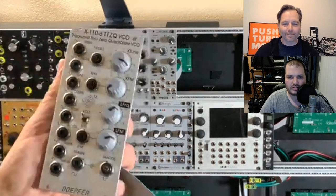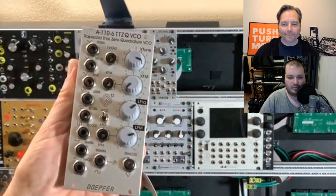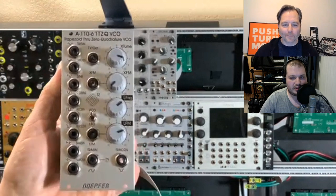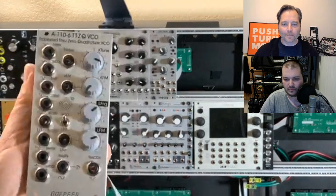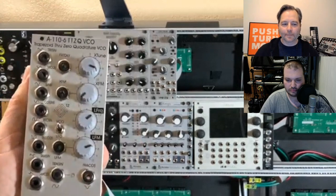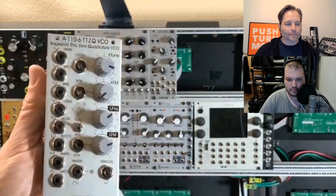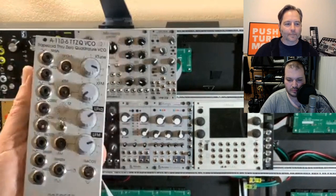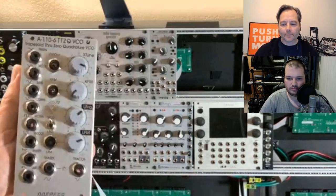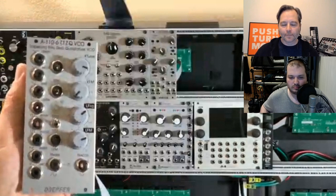The Doepfer. Is it the through zero? Trapezoid through zero quadrature VCO. There we go. That's relatively new, right? It's relatively new, just a few years old. It's a pretty new oscillator core based on an unusual quadrature wave shape. It came from a paper where it could be done in software, and Dieter figured out how to do it in hardware. So it's an unusual trapezoid waveform that is between a triangle, square, saw.